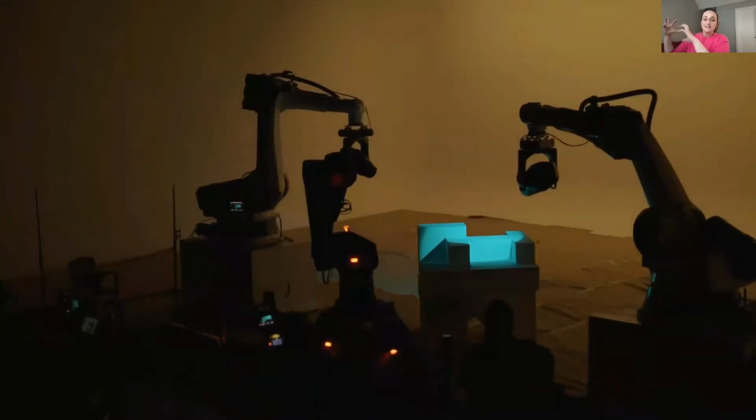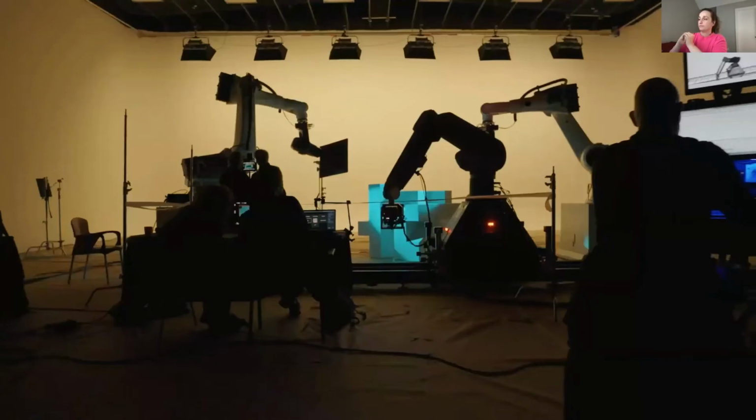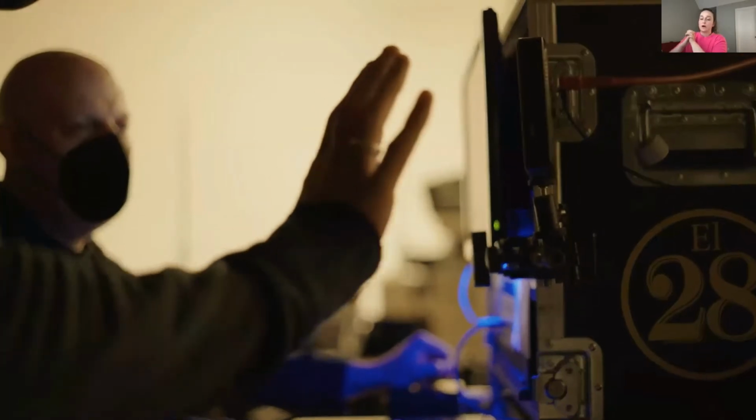This is a behind the scenes moment of the actual built set that was used to broadcast from.